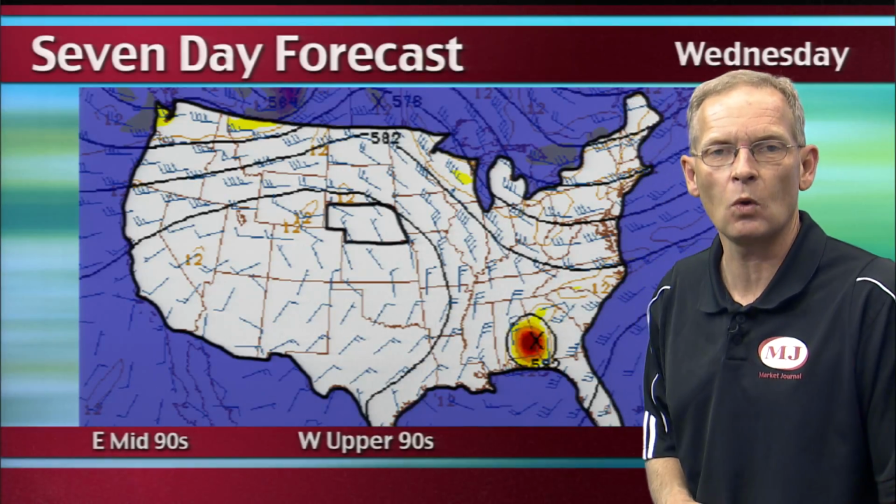As we get into Wednesday, pretty much the same thing. Hurricane Isaac is expected to make landfall in the Florida Panhandle. If it goes a little farther west, we could see moisture shunting up into the central Corn Belt, but overall we're looking at highs in the mid 90s across the east to the upper 90s across the west.